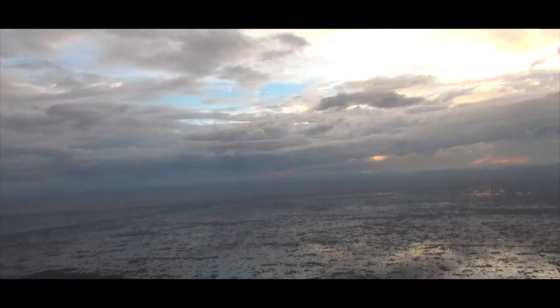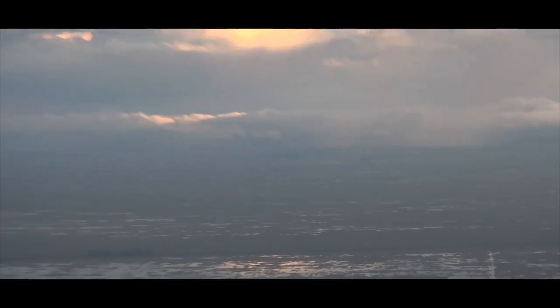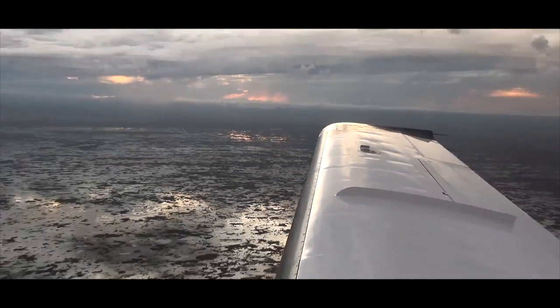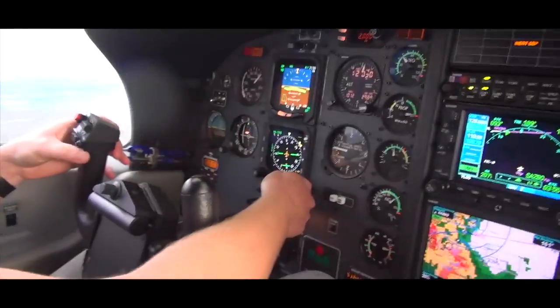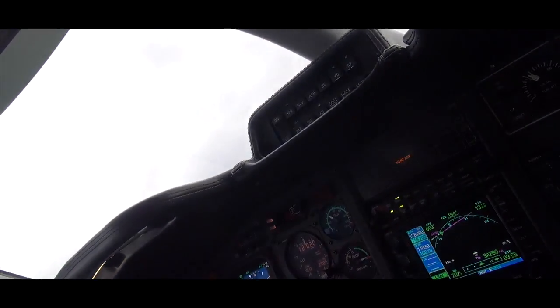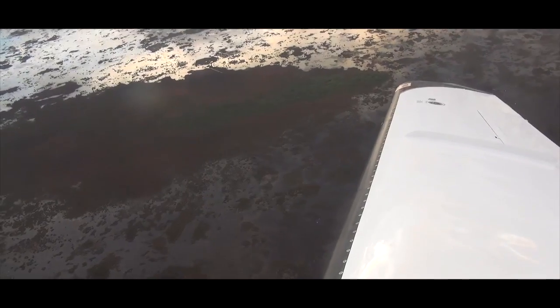Everglades. 2,000 feet. That's some really low levels out here. 1 Tango Bravo, turn right heading 240, which is 40 seconds. Right, 240, 1 Tango Bravo. November 5 9 Papa, proceed to Tamiami, contact Miami Center, 132.45. 132.45, and direct Winko, 5 9 Papa.